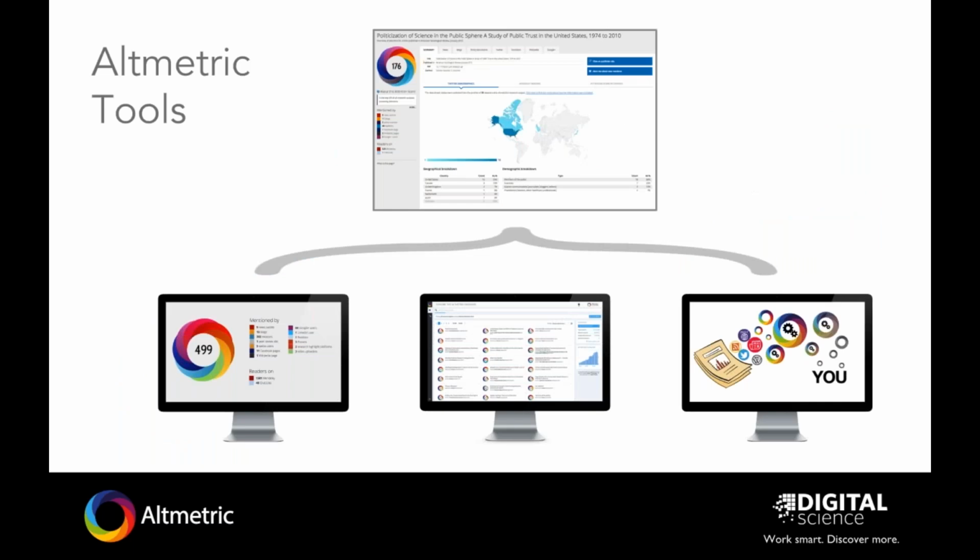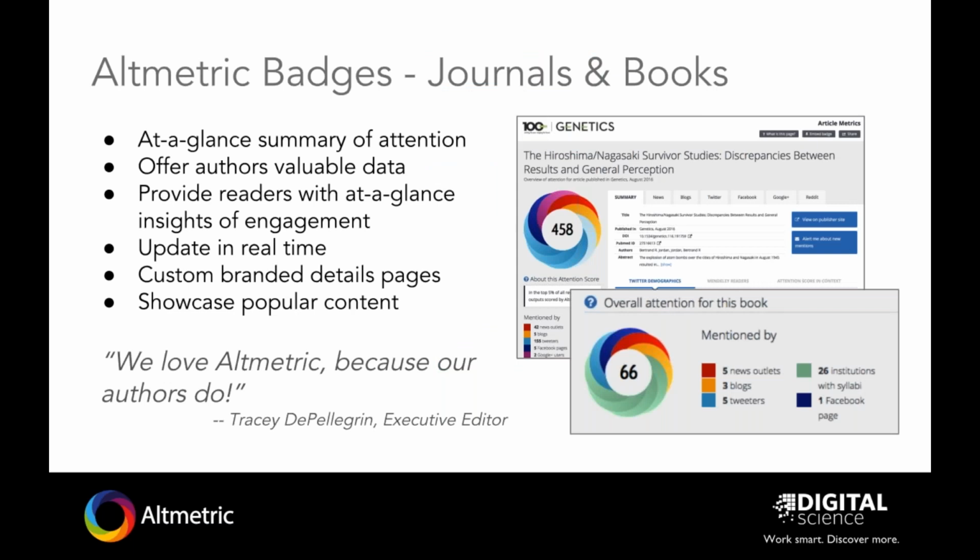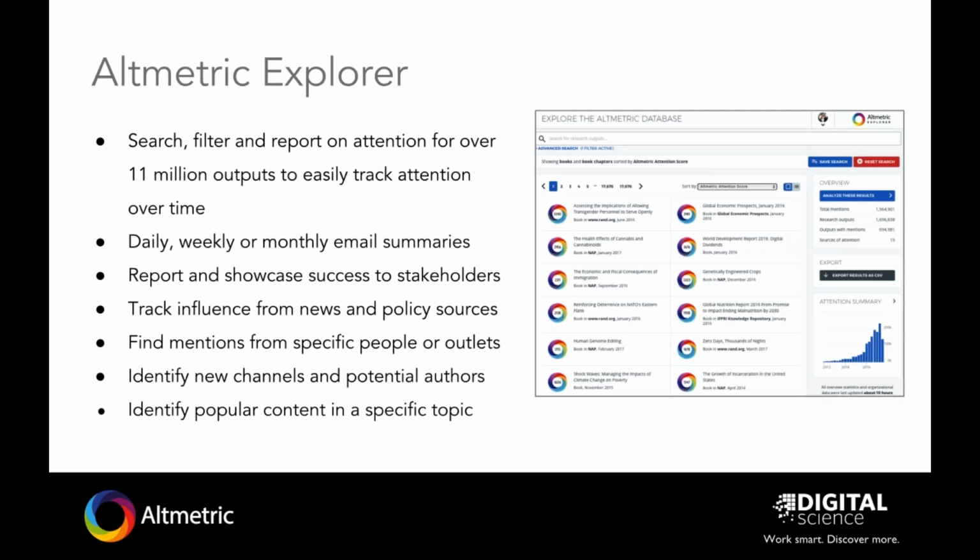I wanted to quickly go over the 3 altmetric tools that we have in the publisher space, mostly because our speakers are going to be touching on these various tools. The first, which a lot of people are familiar with, is the Altmetric badge, which is available for books and journals. I really see this as a reader engagement tool and an author service. These badges go on your content pages, so they're definitely external facing. The next tool is the Altmetric Explorer, which is a reporting tool and definitely internal. It allows you to run a variety of reports to track influence, run searches, get email alerts, report to stakeholders, and things like that. It gives you a quick snapshot of all of your data and information.